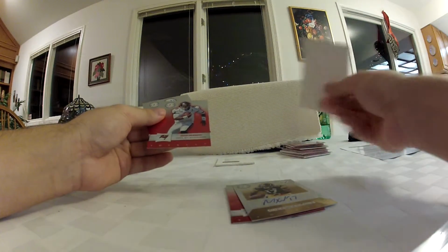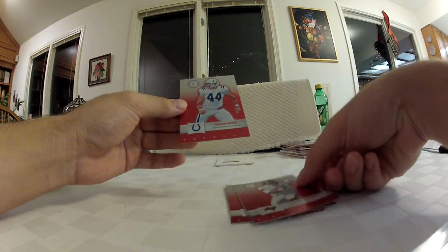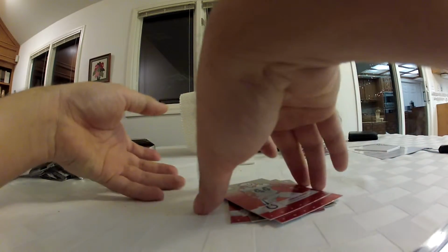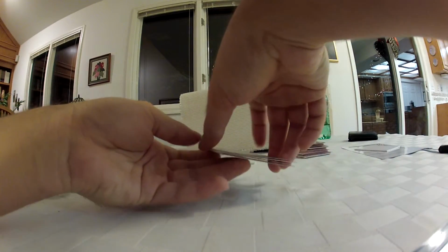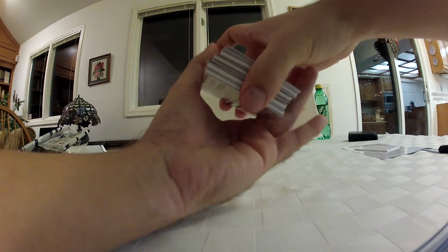Just a dud. Then somebody from the Buccaneers, Dallas Clark. So 1 auto, 4 mems, and 1 redemption card.